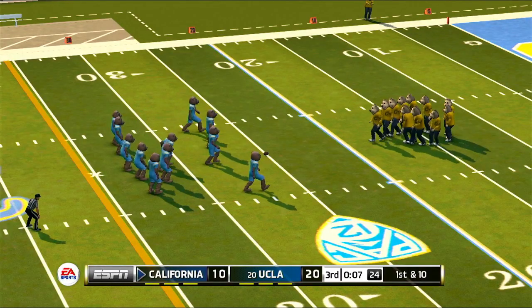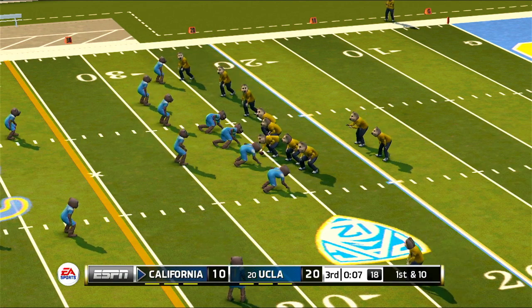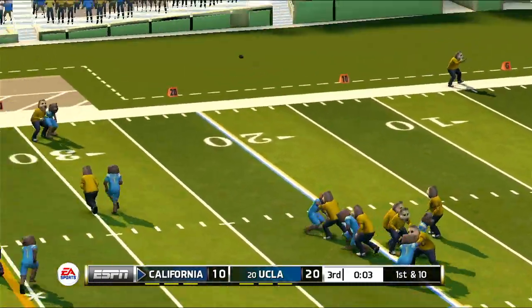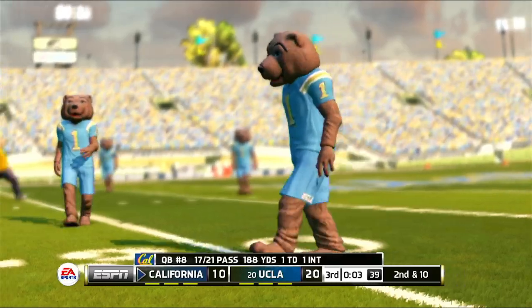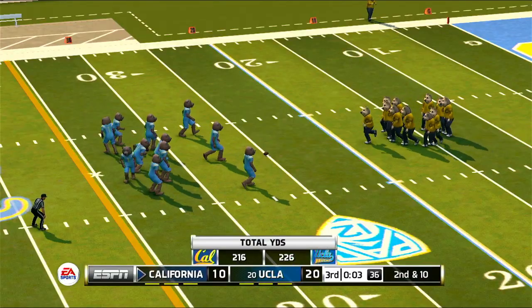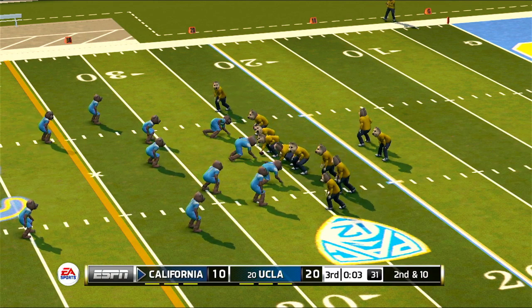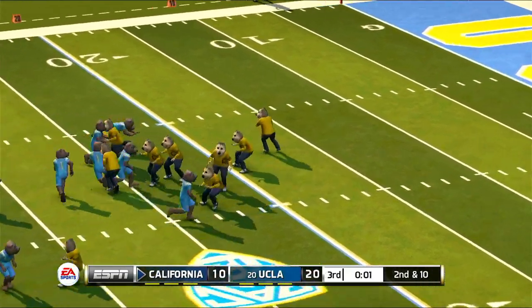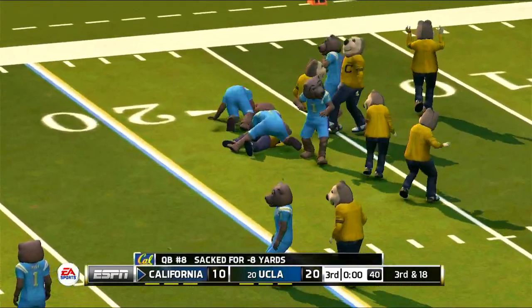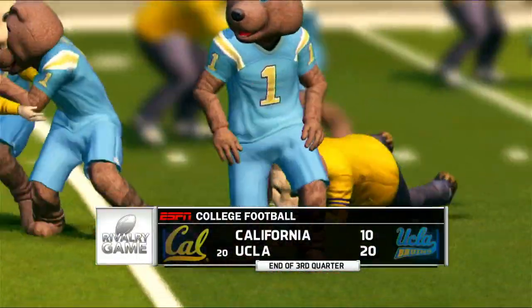Offense comes back out, looking to improve from their last effort. I look for the offense to come out with the same game plan as before. You don't make changes after one play. And he throws it away. From their own 25-yard line, it's second down. Easy, easy, easy. Big dog. Pressure coming. And he tackles him hard at the 17. So at the end of 3, UCLA leads it 20-10.